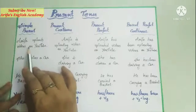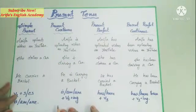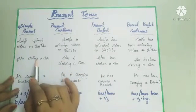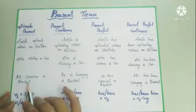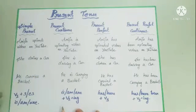Simple present is a verb which has an s or es form. For example, Arifa uploads videos on YouTube. What does she do? It's a simple sentence: she uploads the videos. The same way, she drives a car. Drives, it ends in s, right? What does she do? She drives a car. She carries a basket, or he carries a basket. It ends in es. So the verb, the action word, ends in s or es form. It has a subject, plus V1 plus es or s, and is called simple present tense.